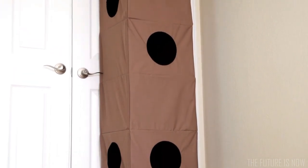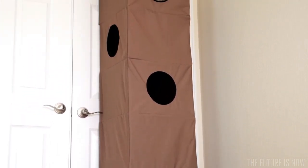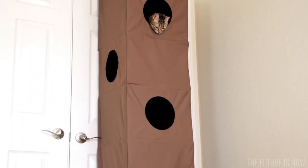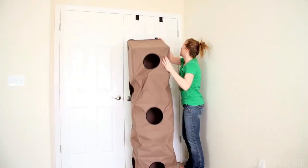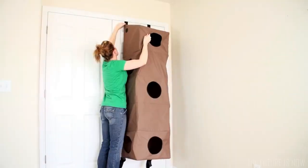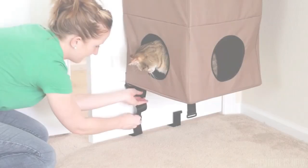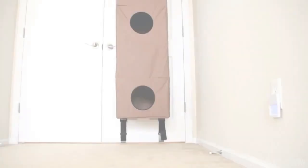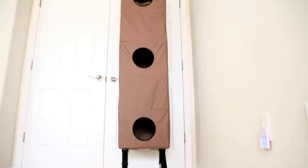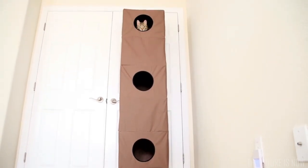As its name suggests, the Hangin' Cat Condo hangs on virtually any door, thus freeing up valuable floor space. Just unpack it and hang it on your door using the enclosed brackets and adjust it to fit snug and stable. With multiple connected levels, your cat will hop in and explore up and down each floor, choosing which levels are best for surveillance and which are best for nodding off.